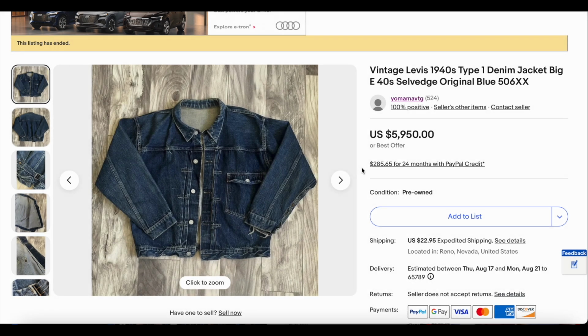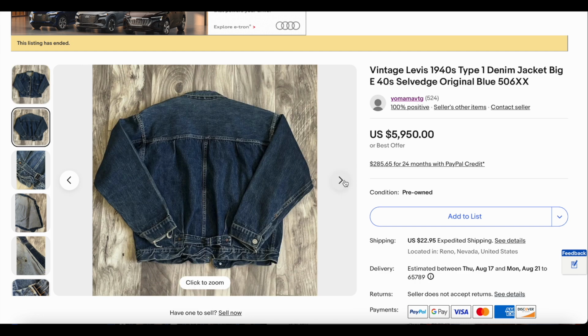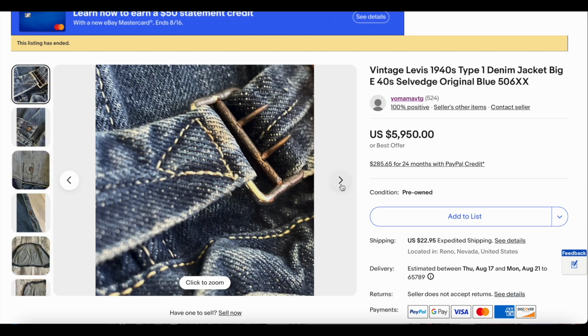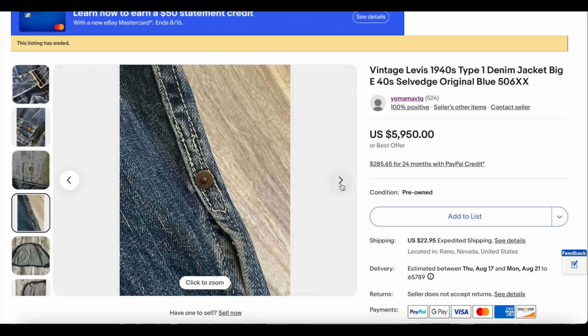Then at number 1 we have a Type 1, but this one's a little bit interesting. Big E selvage. Let's take a look at this. This one is a T-back, which has a seam down the middle, and typically this is, I believe, mostly for the bigger sizes. But what's unusual about this pair is that it's actually a relatively small size according to the measurements. Let's take a look at the measurements.